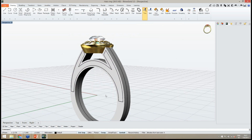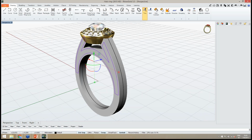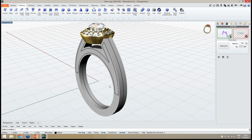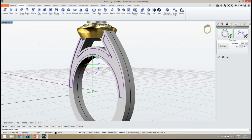And now I'm going to define the recessed area to apply the gems. To do it, under the modeling tab with the push pull tool, first I need to define the surface where I want to create the recessed area. So I select the ring, and of course the curve I want to use.